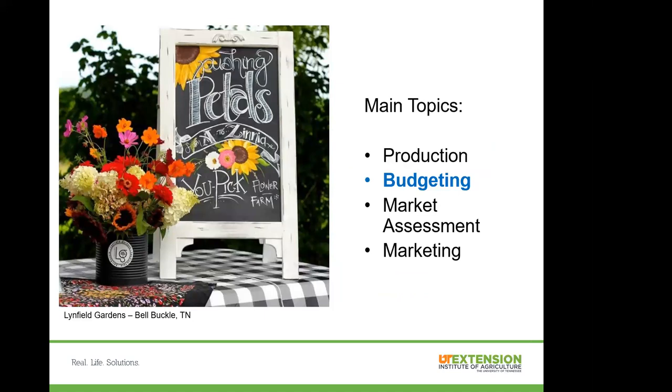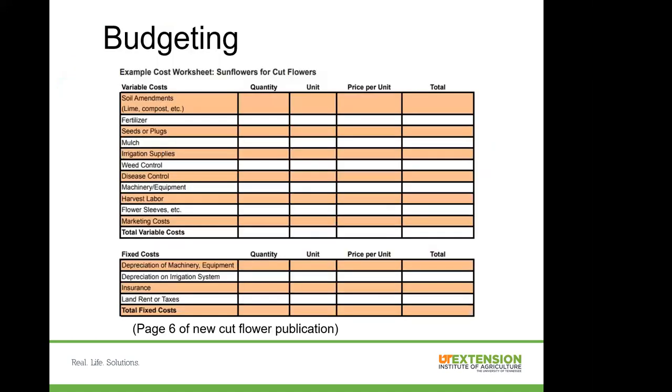Now we will move on to budgeting. Budgeting is always kind of boring, I know, but it is a necessary thing because you want to know, is this flower bringing me a profit, or is it costing me more to produce this than I'm getting for it? So that is why we would create a budget.